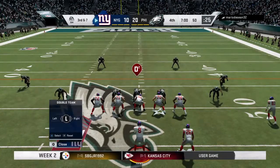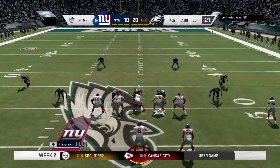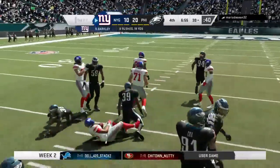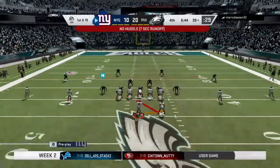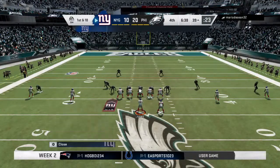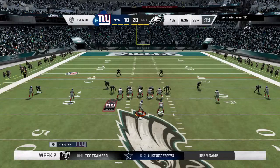On 3rd down, Barkley. And they'll get him down as he's inside the 40. It's a gain of 11 and a Giant first down. So a solid run by Saquon Barkley and another 1st and 10 here.